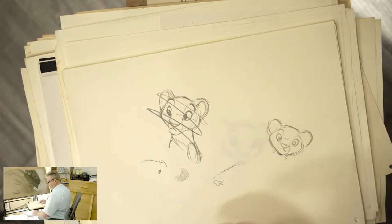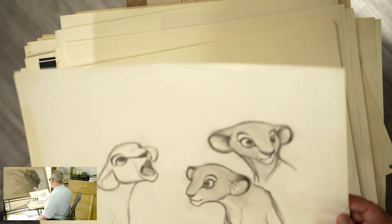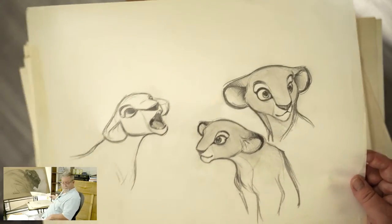What character was the most fun to animate? Probably Yao was a lot of fun, and Beast was a lot of fun. Beast was hard, but he was a lot of fun to animate.